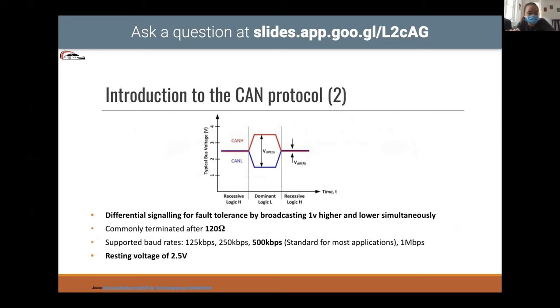So let's see, differential signaling for fault tolerance. CAN high and CAN low differ by about 1 volt, higher and lower. So if you connect it, you can see the difference in the signaling. It's commonly terminated with 120 ohms impedance, and the commonly supported baud rate is 500 kbps. It's more or less standard across most vehicles if you go and check it out. And the resting voltage is 2.5 volts.